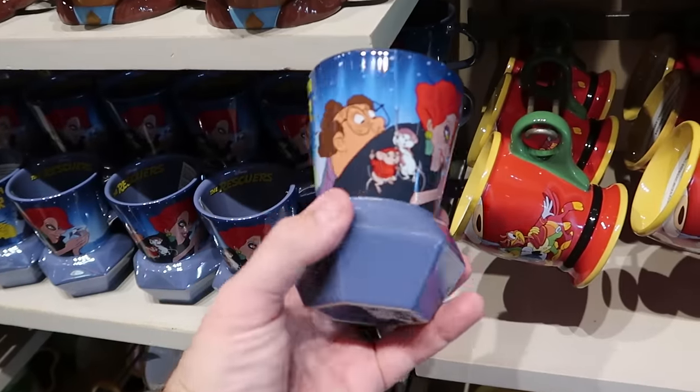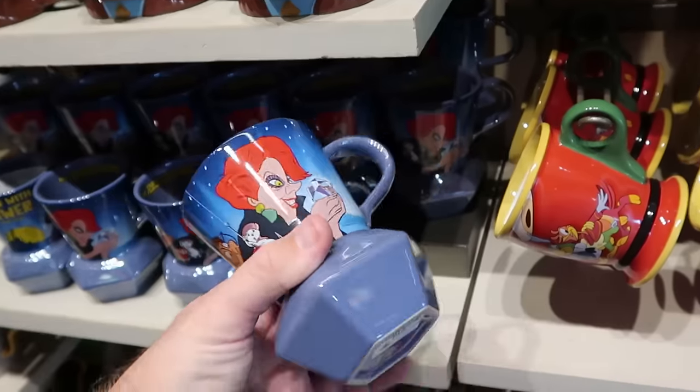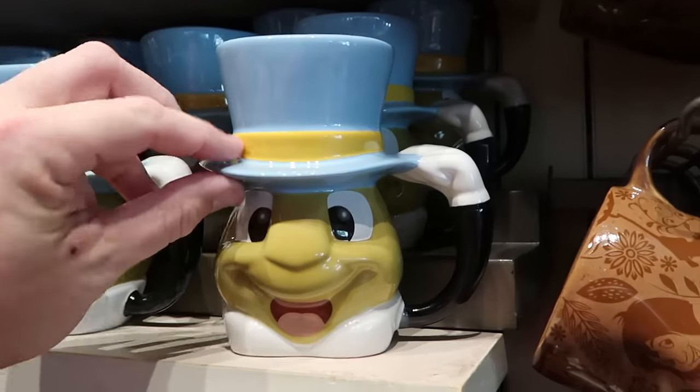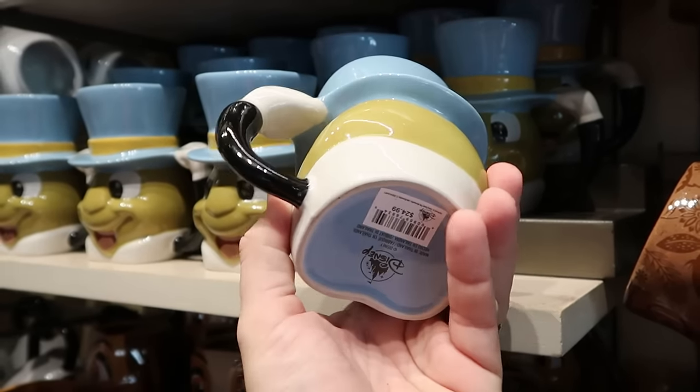It looks like a huge diamond at the bottom. And then it says filled with power on the backside. These are $20 a piece. And then right up ahead is a really fun Jiminy Cricket coffee mug. He's holding onto his top hat. And the handle is actually Jiminy Cricket's hand.